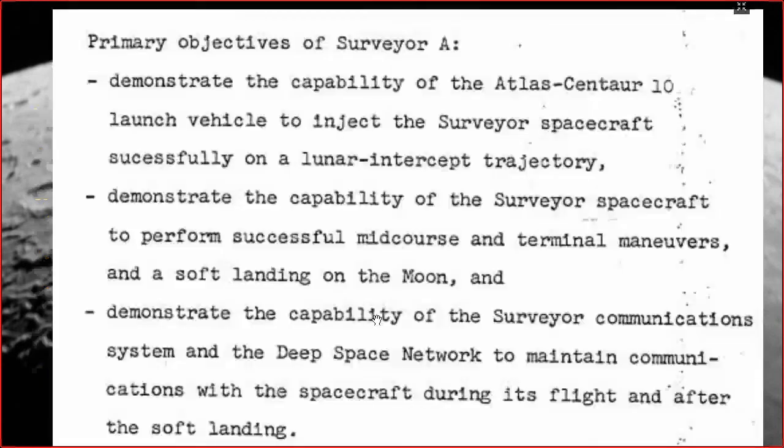So moving on to what the objectives of Surveyor were, it had three primary objectives. They had hoped to do a lot of science on the spacecraft, but it came down basically to an engineering and a demonstration mission. Demonstrate that the Atlas Centaur rocket combination could work okay, and that was going to be quite an achievement because there hadn't really been a successful all-up Centaur launch, certainly not a reignite of the Centaur in Earth orbit. The next major objective was to show that they could do mid-course and terminal maneuvers and actually land on the moon. And the third priority was to show that the deep space network could provide satisfactory communications with the spacecraft.